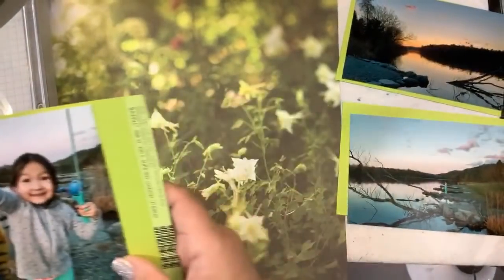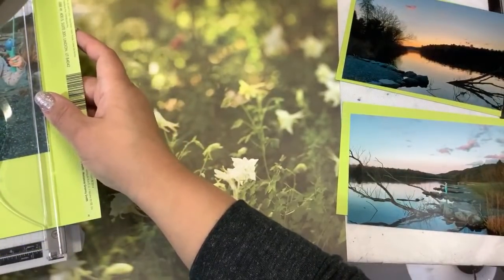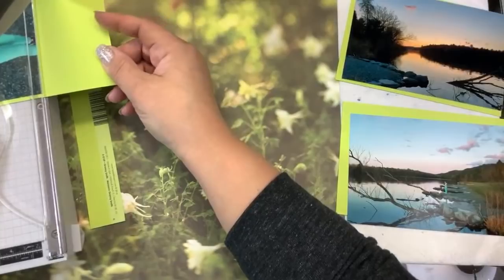So I can get 3 photos. Now, because this one is what I want to be my focal image, this one I will probably double mat just so it stands out. So I'll show you guys that.